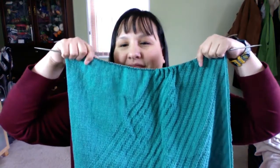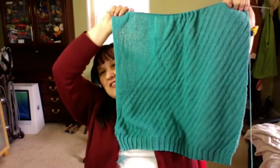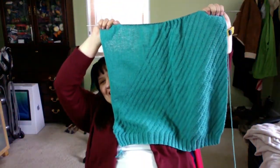Let's see, what else? And then my Second Story Tee. It's growing. It looks very much the same, right? I believe I'm at 21.5 inches, something like that. I'm at that point where I just need to knit a few more inches before I start holding it up and seeing where it's going to fall. It is a cotton hemp nylon blend, modal, sorry.